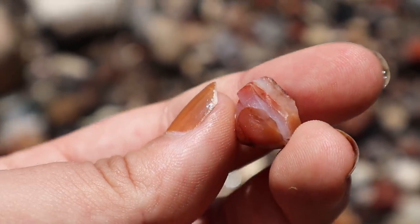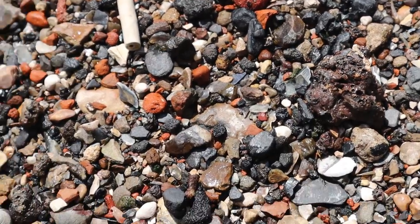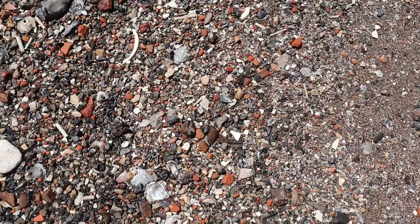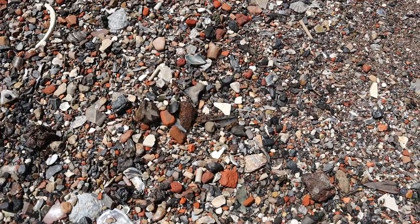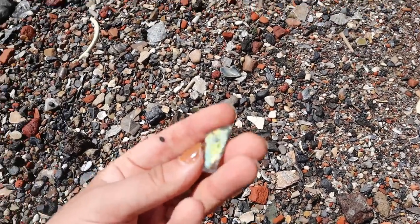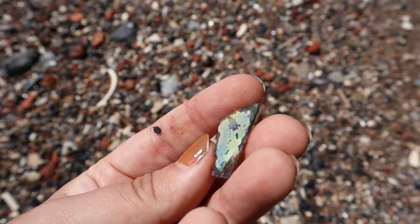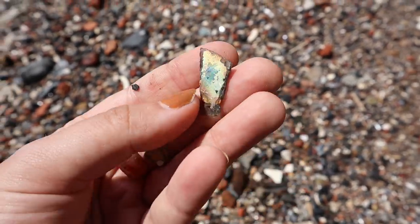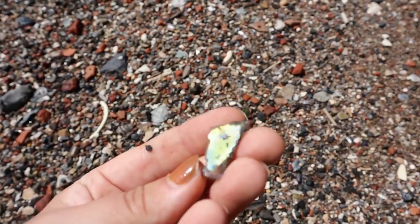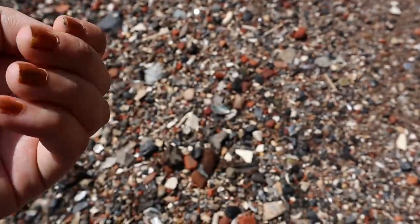Because I imagine that would be beautiful, polished. And there was some really iridescent glass too. The tiniest piece of tin glaze. That would make a beautiful little tiny pendant. Can you see? Glistening on the camera. It's so incredibly bright. Beautiful iridescent glass.